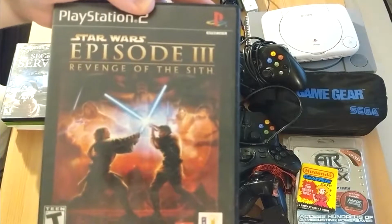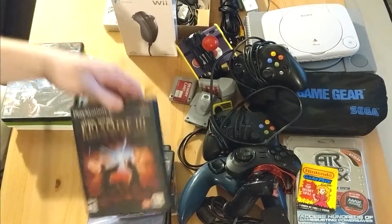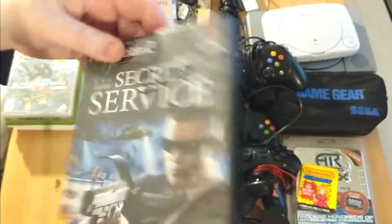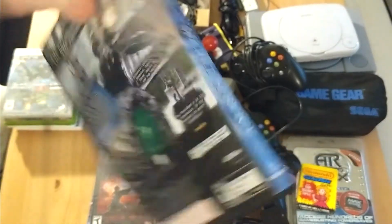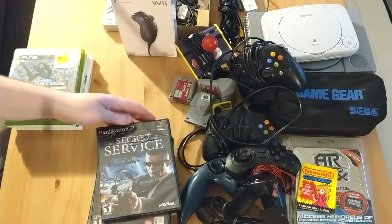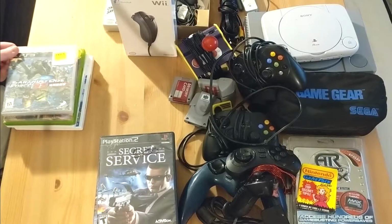Star Wars Episode 3, Revenge of the Sith. A nice little pickup. That was also another $3. I think this is one of my 3 for 10s. Secret Service. There's definitely a good series of Funhouse on Secret Service. Definitely one of their good gameplays when they can find games like that and play through them.